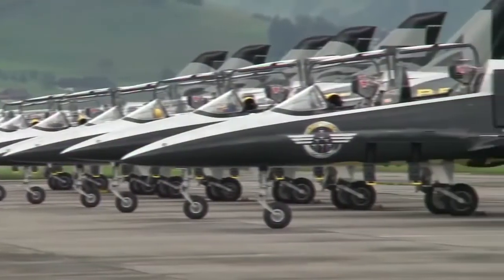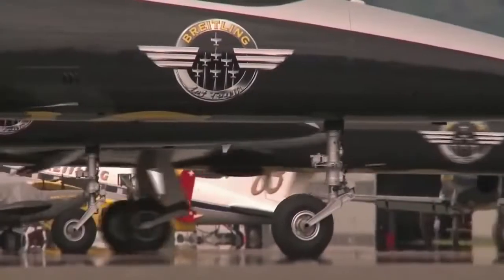I thought it would not be possible to fly in formation because the speed difference is something. His minimum speed is 210 kilometers per hour. My maximum speed is 220, so the margin to stay in formation is very tiny. And that's a big challenge to keep formation like that.